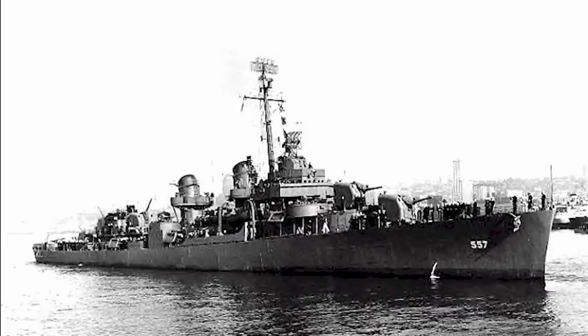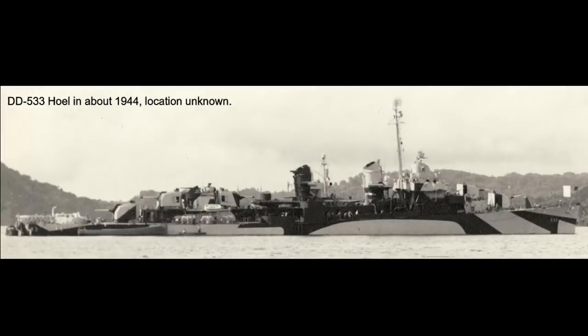So we've got a Fletcher-class destroyer here. This wreck is either the Johnston or the Hull. We believe this to be the Johnston, and there are two specific reasons why we believe it, and we're going to get into those as we go through the video.